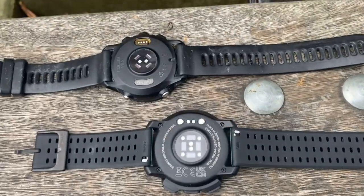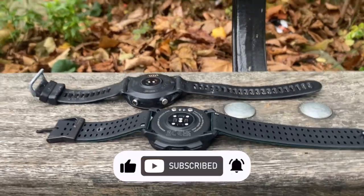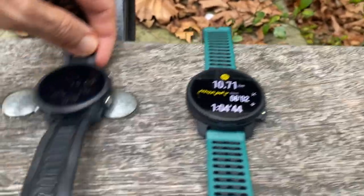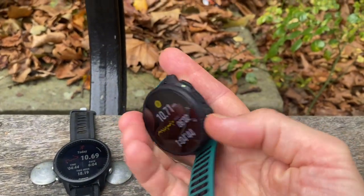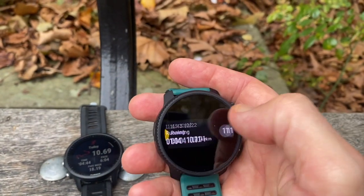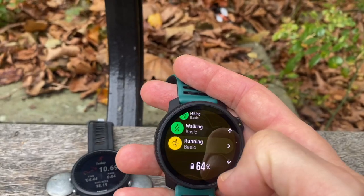As you can see, these two watches are quite similar in terms of design, the overall look, but there are a few key differences. One is that the Suunto has an AMOLED display and it has more metal parts which make it heavier, whereas the Garmin has a MIP display and it's lighter. And the Garmin has 5 buttons, whereas Suunto has 3 buttons. So those are the basic differences.